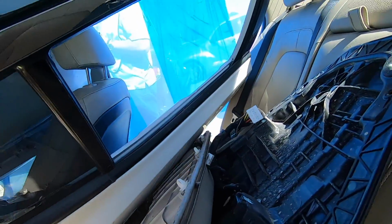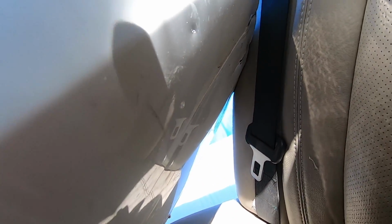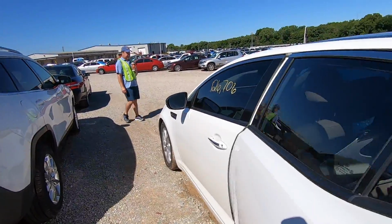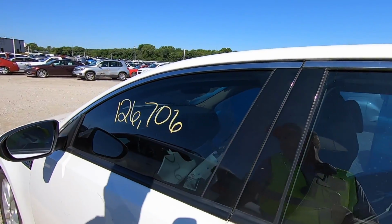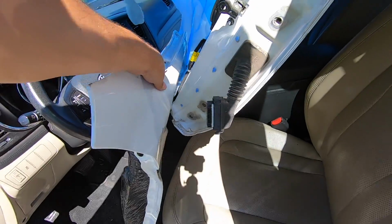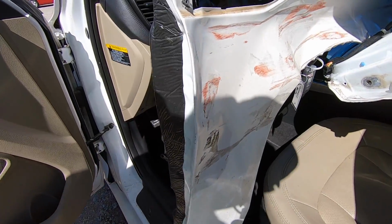I don't know how well you can see, but there is damage up here, right there at the end of the door. Maybe you can see it, maybe you can't, but not bad. That damage is not bad at all. So, see what the front door and the front fender looks like. So the fender took quite a bit of damage. Hopefully you can see that all right.